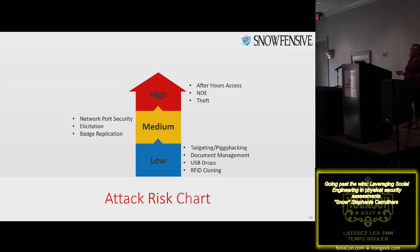I'll start with my lows, because I don't want to get caught right away. So I'll try to tailgate, piggyback, see what information is lying around, document management, and I'll drop USBs around. Those are all things where, if I get caught doing that, I can talk my way out. I'm not too worried. Medium is my next visit. So I'll try to actually get onto the network, talk to employees, get information from them, and actually print out the badge and try to use the badge to gain entry. And then my last visit is when I'm doing the risky stuff. If I get caught doing this, my cover's blown. It doesn't make sense to start with the high because then you can't go back later.